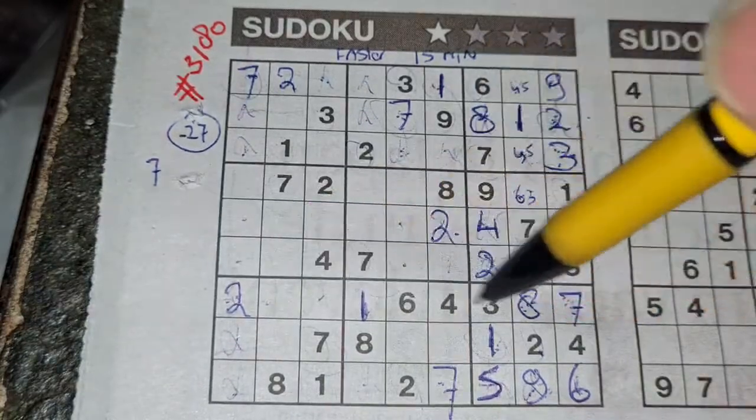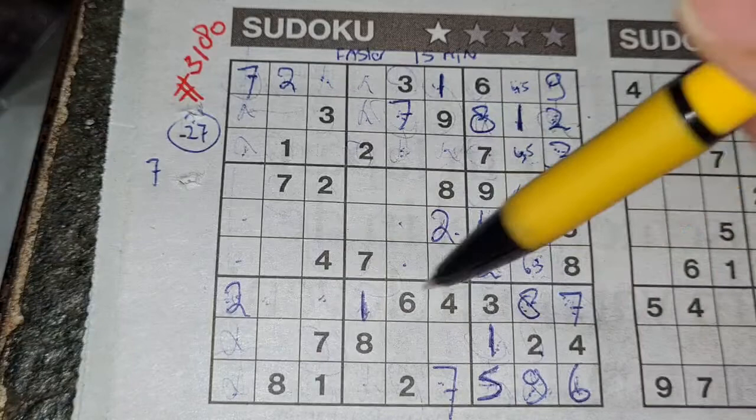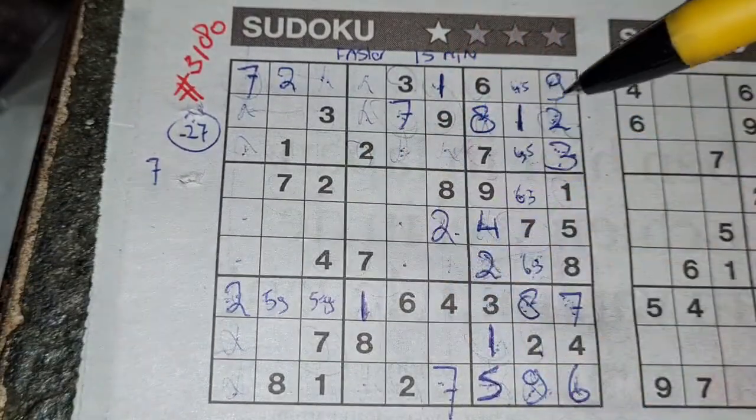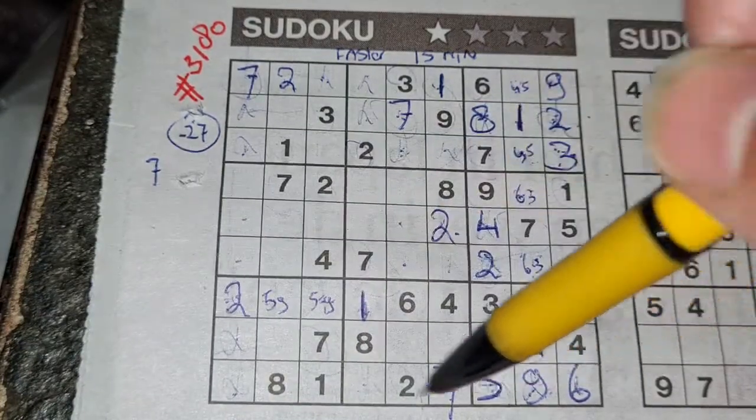2 numbers left in this row. 1, 2, 3, 4, the 5 is missing. 6, 7, 8, and a 9. 5 and a 9. Let me mark those 2 boxes. I cannot fill this yet. Need to wait. 5 and a 9 in this row. 5 and a 9 in the last row.